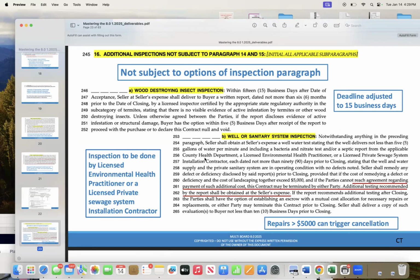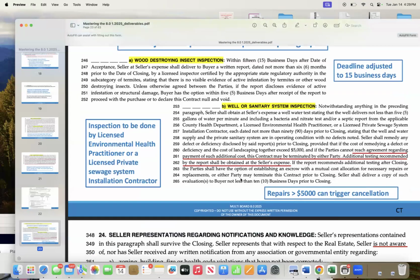This is something we don't really have a lot, but then valve and sanitary, I sold the properties with valve and sanitary system. If there's a more than $5,000 repair, it triggers cancellation automatically.